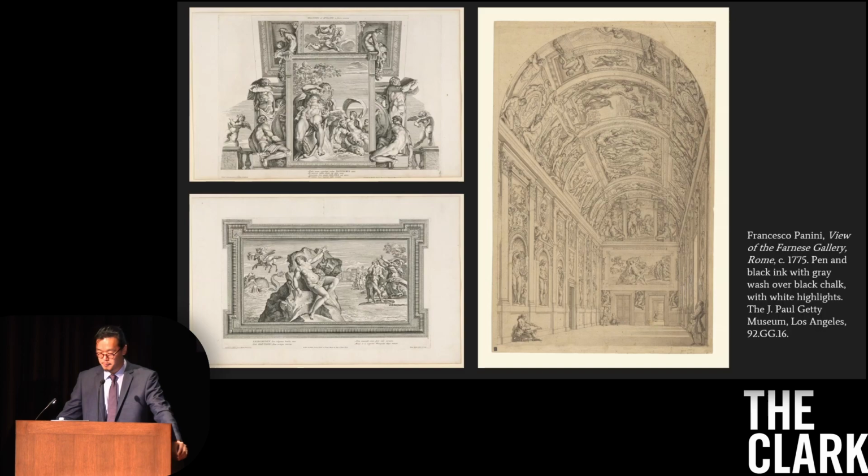And on the right, in this very popular view of the Farnese Gallery in the 1700s, we can see all these paintings depicted on the walls and the vault. So right here is the southeast view, and then this is the elevation that we're showing, the site we're showing just now.